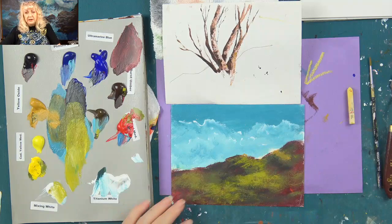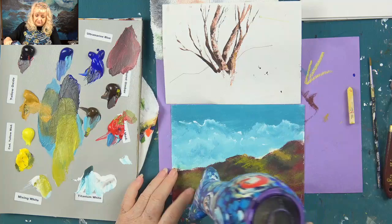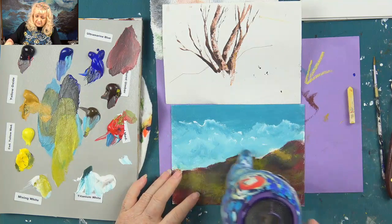Let me dry this real quick while you're, real quick, all right? I'm just going to dry this. Oh, wait, okay. Go. Well, I'm not sure how quick she's going to be.